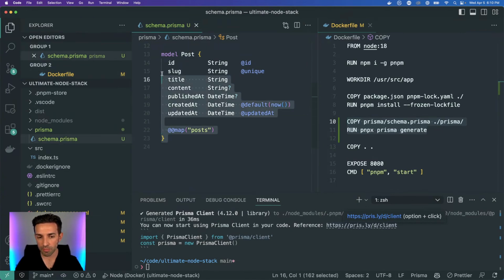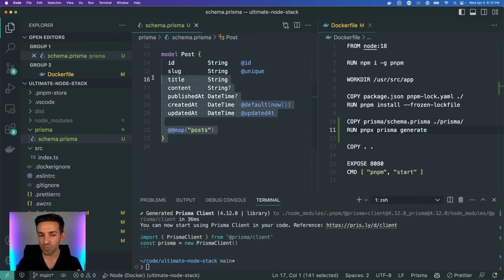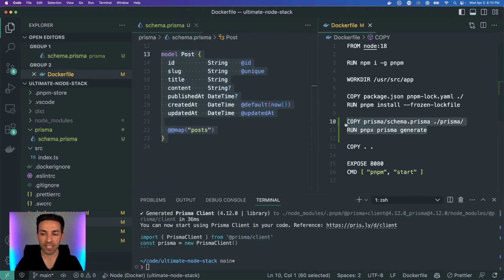If we change the model here, that does mean we need to rebuild our Docker image so that we can get a new client. Now another option here is maybe you could add this to the build script and it builds every time you start up the Docker server. That could get a little slow. You change your Prisma schema infrequently, or more infrequently than you might other code. So I like putting it here in the Dockerfile because that's something we can rebuild manually as needed.